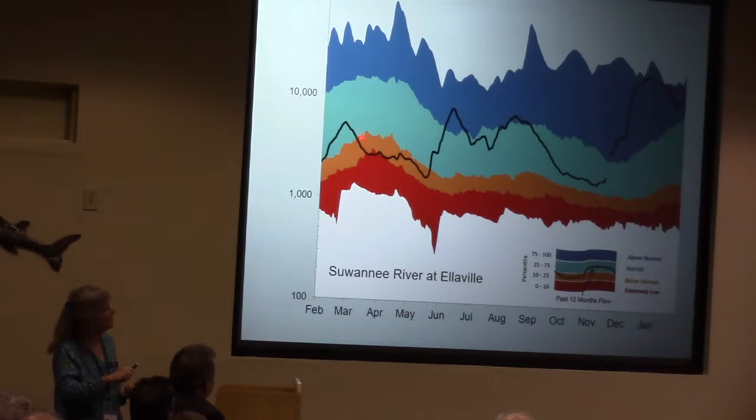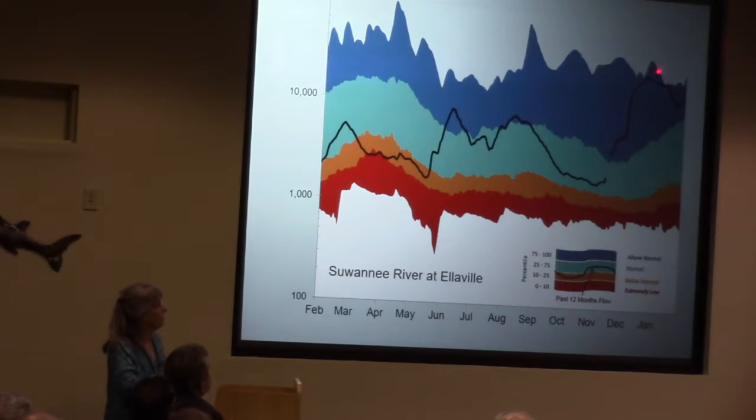So we can see that over the past year, at Ellaville, we really ran the gamut. We were in some very low levels early in the year in March. Then we had kind of a normal summer, popping up a little bit in May and June. And then we had quite a wet and flooded situation at the end of the year.